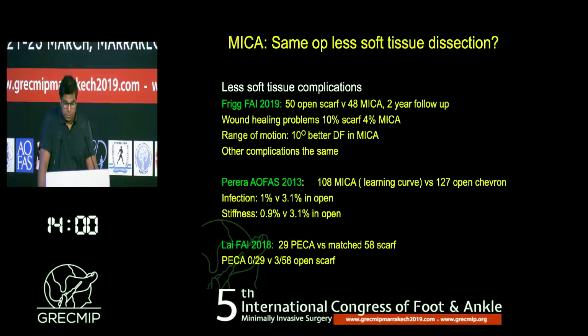For sure, this is associated with fewer soft tissue complications. Again, I think this can be taken as fact. There are so many studies now that have come out comparing the minimally invasive chevron to an open chevron or open scarf. Frick's paper showed better range of motion. This is the only study that's really looked to analyse one of the great advantages of minimally invasive surgery, and that is preservation of range of motion. Unfortunately, this is a really difficult parameter to measure, and as a consequence, it's easy to ignore in our studies and focus on X-ray correction. But I think this is where the real advantages of minimally invasive surgery lie. My own series of 108 MICAs versus 127 open chevrons showed a lower infection rate and lower risk of stiffness.